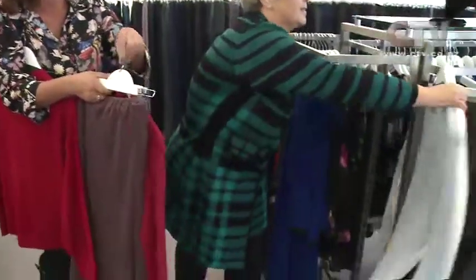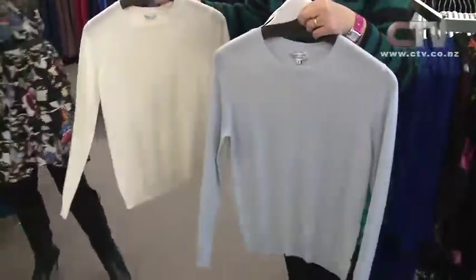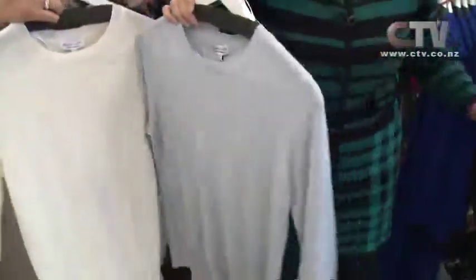Silver grey is such a good neutral colour, Karen. Just lovely. Just the lovely cashmere. Get rid of those two. Merino and cashmere. Oh, look at that. Just gorgeous.